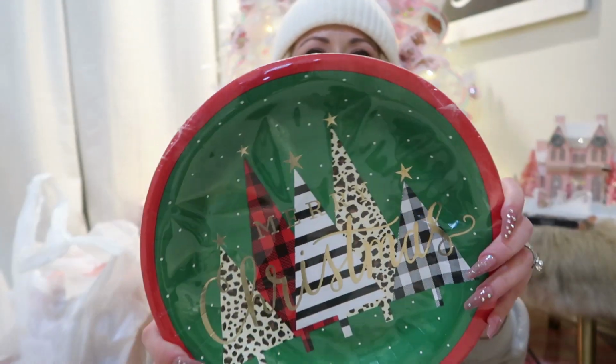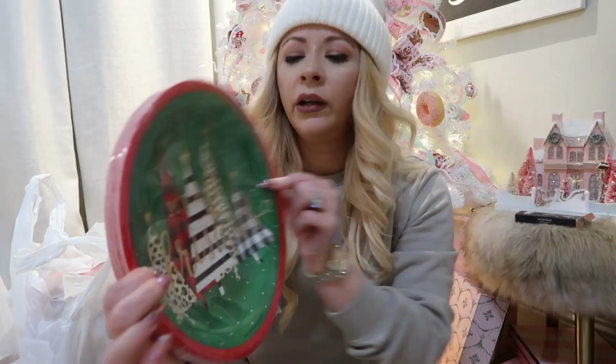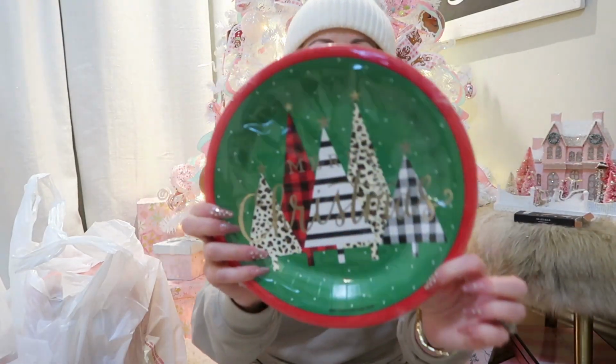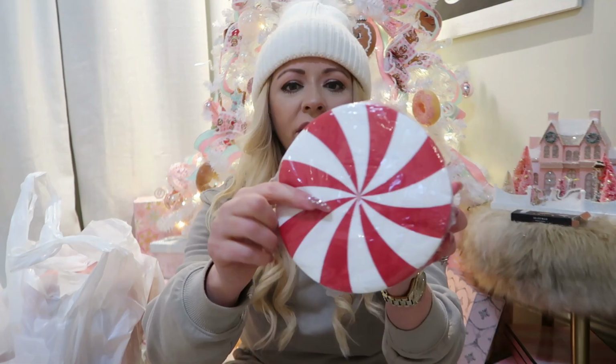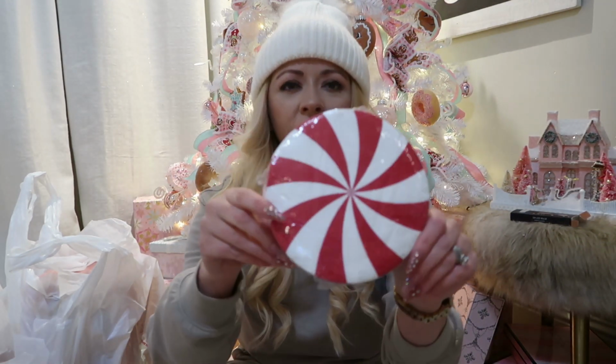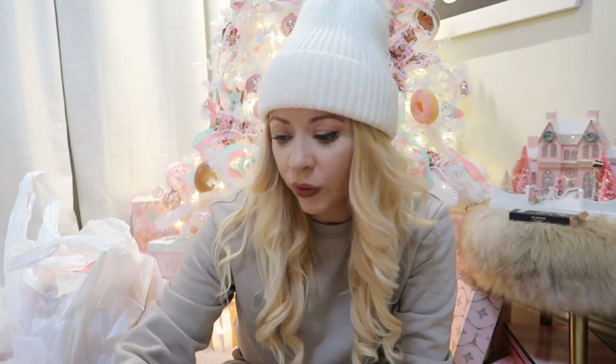Okay, I got these plates at Hobby Lobby. I thought they would be cute for Christmas dinner. They say Merry Christmas. It's hard to see, but they're really cute. And they were like $3. And then I got this huge stack of peppermint napkins. And they were like $3. They're so cute. There's 50 napkins in here. We'll never use 50 peppermint napkins. But they were really cute.